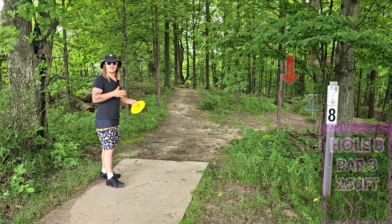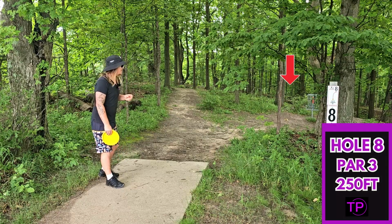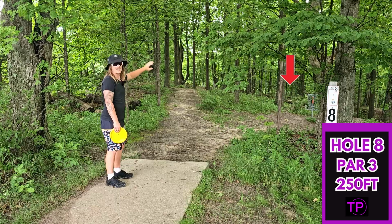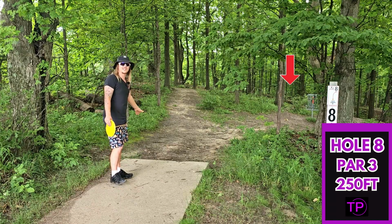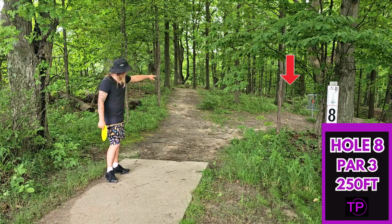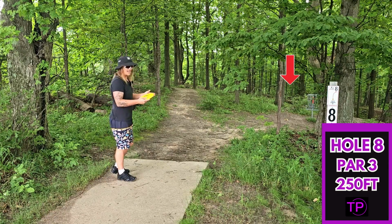Hole 8, and this might be where the rating comes from. This hole is kind of whack, 250 feet. It looks like it's an extremely sharp anhyzer shot. I have no idea where the basket is. And yes, everyone's intrusive thoughts are doing the same thing, saying to just throw at that basket right there. But we're gonna resist, and we're gonna full send the P Waka Waka.